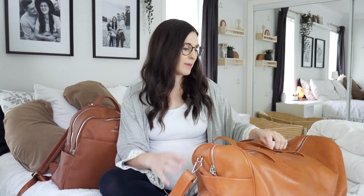It's not super big. You can totally use a suitcase or a carry-on suitcase or something like that. That also works really well. But I like to pack pretty light and pretty minimal just because I know I'm not gonna need a ton of stuff. So we're gonna go through my bag here.